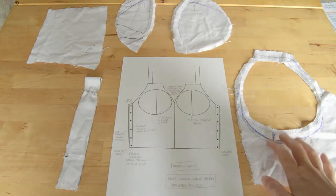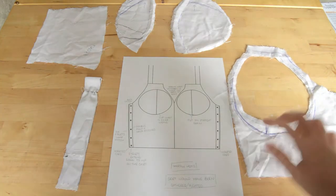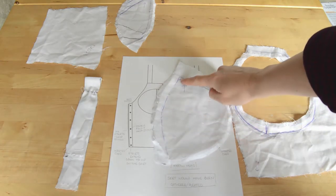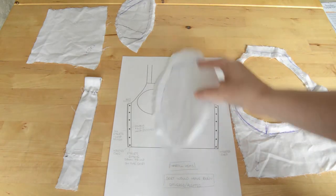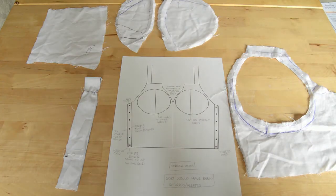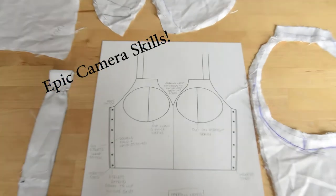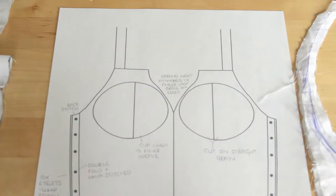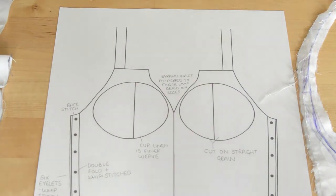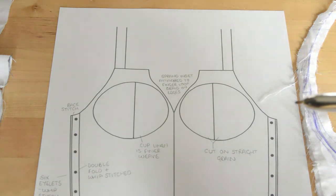So that's all the pieces that have been cut out of the mock-up. You can see all of the adjustment lines that I've put on here. I was about to begin cutting that out when I realised I made a bit of a boo-boo. So I did make this sketch. Let's see if we can zoom in. Huzzah! I made this sketch before I even started making this, just to give myself an idea of what I was doing. And yeah, I made a big mistake.